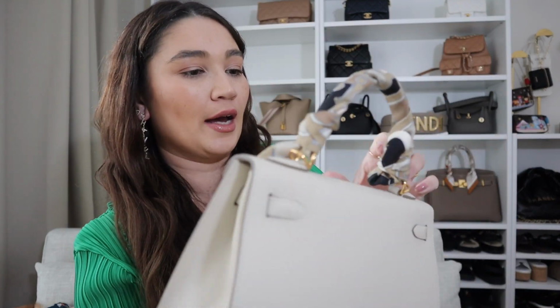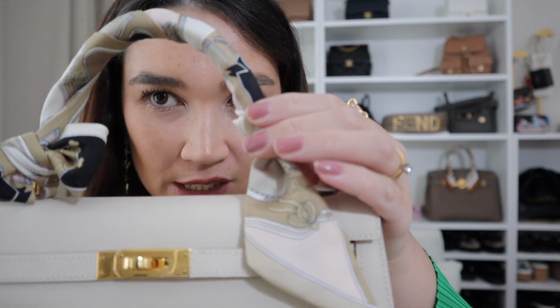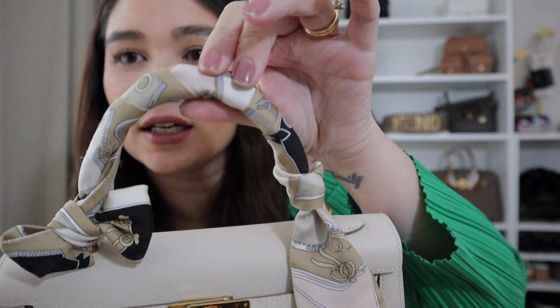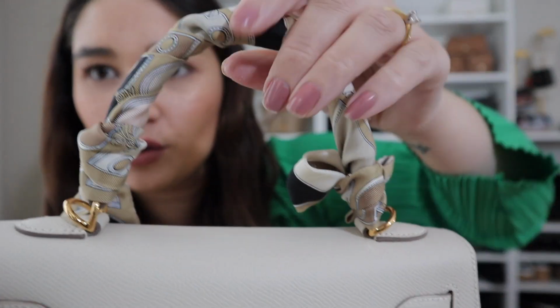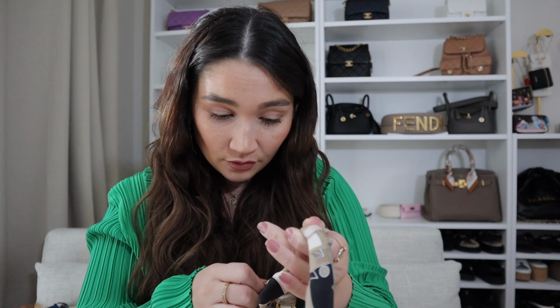So I was using this bag today. This is the Carmel Twilly, but this is a beautiful sort of colorway. As you can see, gorgeous. It goes really well with my handbag. Actually, let me take it off, because it's got 2 sides, so there are 2 ways you can use this. This was bought pre-loved on Vestiaire Collective.